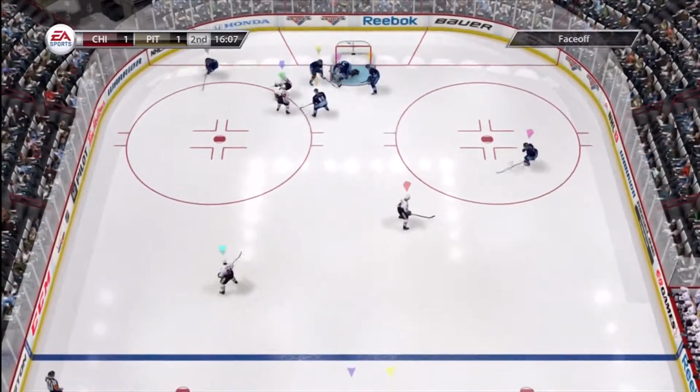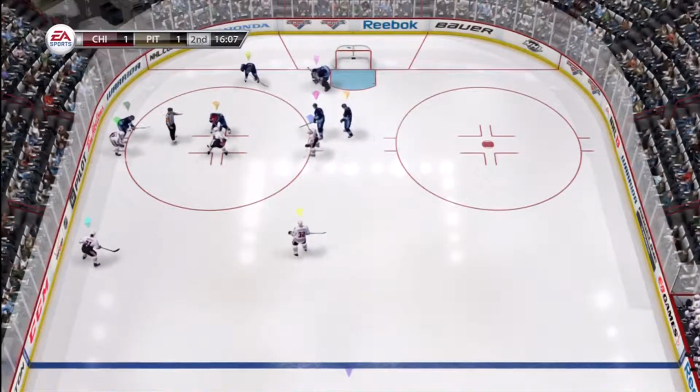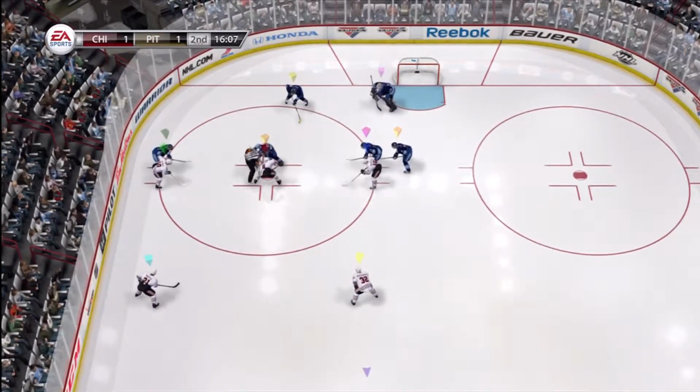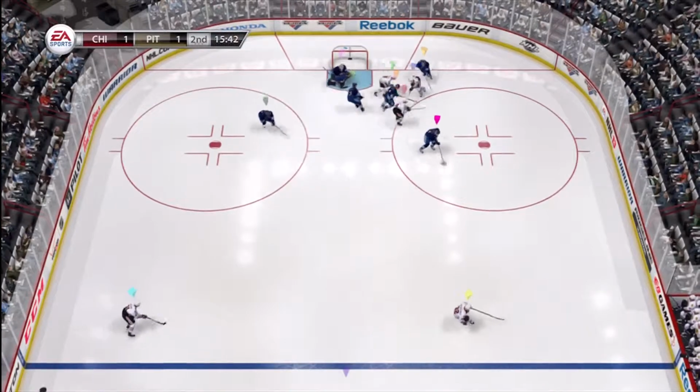Beautiful save. A couple in a row. How about this? The first save was amazing enough. The second one was unbelievable. That's a real nice play. Goaltender denying right there. He got the job done. No puck on that one as he knocked it away. Good poke check.